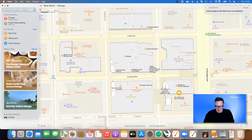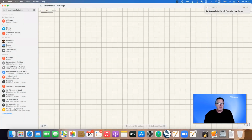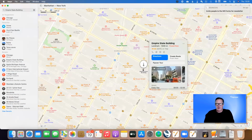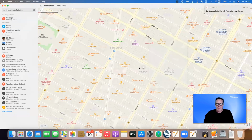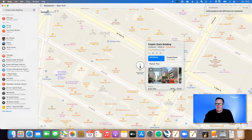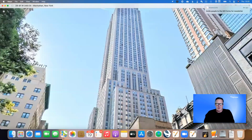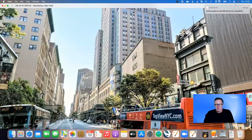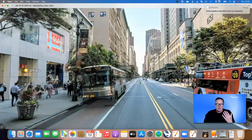If we go to Empire State Building, there's Empire State, and if we zoom in, click on Empire State. Again, we've got a flyover tour, but we've got look around. And look around is analogous to Google Street View, but in true Apple style, the quality of your images are, in my opinion, far superior. And when you click to move through them, your animation is so much better.